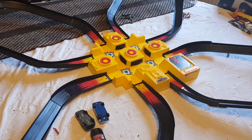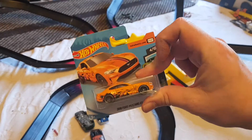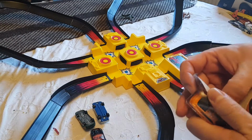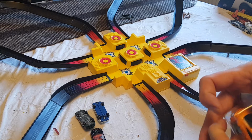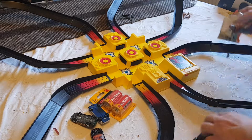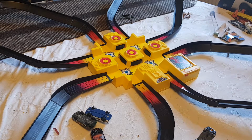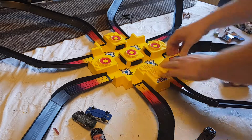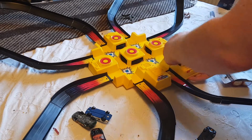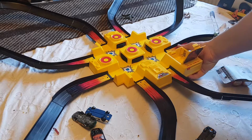Let's break out what would be deemed the big guns. The brand new car, a Ford Mustang GT. Brand new cars are always good for these sorts of things. I don't know how old those Panasonic batteries are as well. So let's be useful and put in some new Kodak batteries, because those Panasonics were in it when I bought it. Now, opening this was a pain. There we go. There's a hole in the bottom that you can push the batteries through. I don't think you can see my fingers.